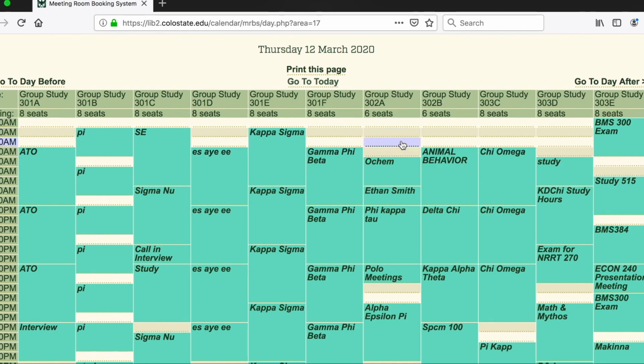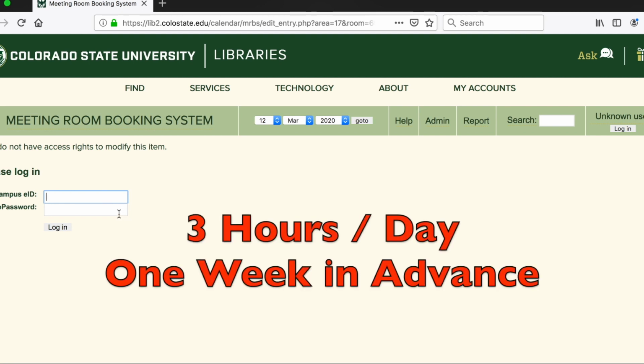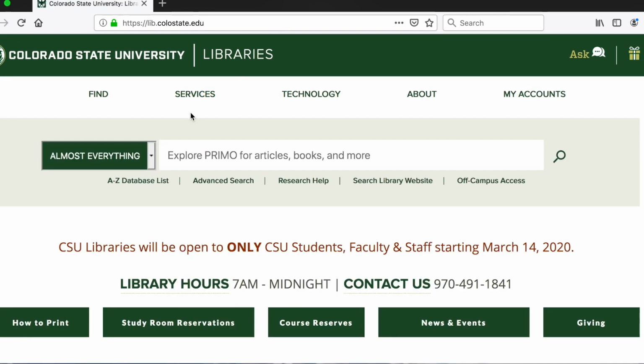Additionally, if you click on a time that you'd like to reserve, you will be prompted to log in using your EID and password, and from here you can enter your information and reserve a room. You can reserve 3 hours a day up to 1 week in advance. Now I'm going to go back to the home page.